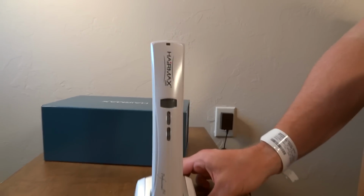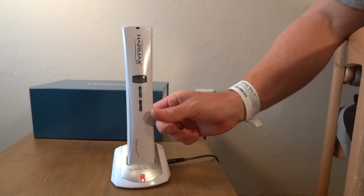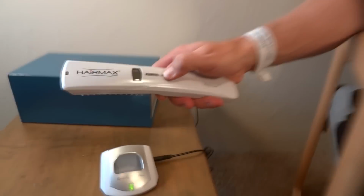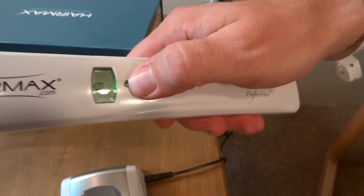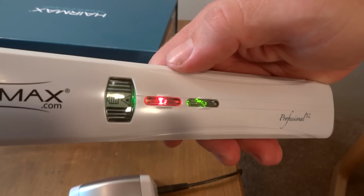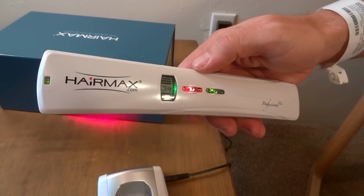So this is the charging cradle it comes with. If it's red, it's not fully charged, but this has a partial charge, so we're able to go ahead and turn it on. You just hold this bottom button, and this little panel shows that it's working. Then you just hit the top button, and it beeps like that to tell you to move it when it's in your hair.